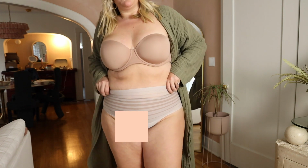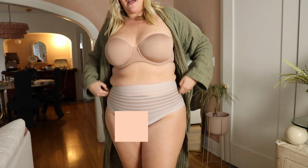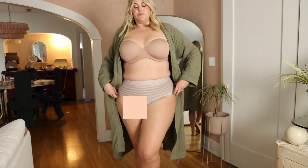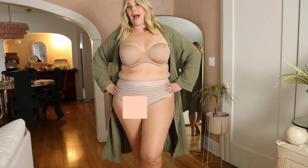But if you're more of like a 12, 14, these are gonna be your best friend. I wore these until they were threadbare. Like they had holes in them, and people would call me out on it. They'd be like, get new underwear, girl. So just FYI, these are so good. They just give such a nice level of compression. I have them in black as well.